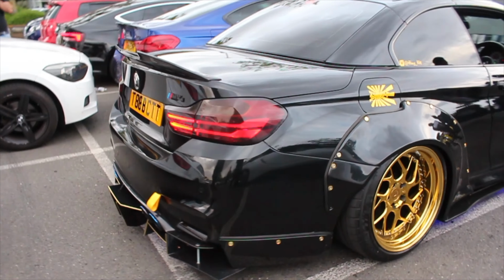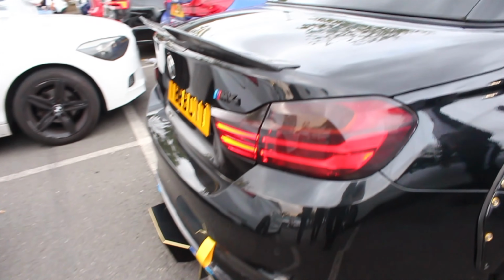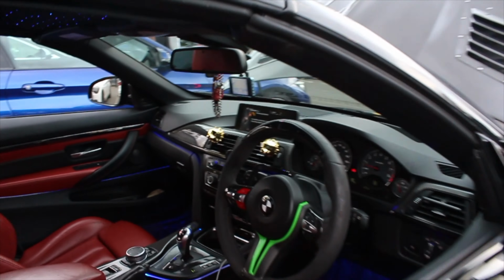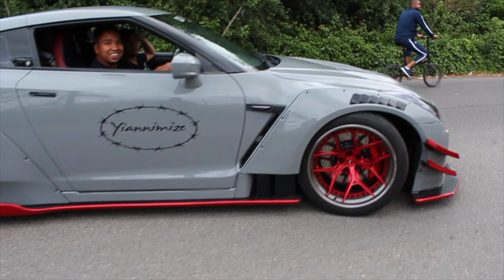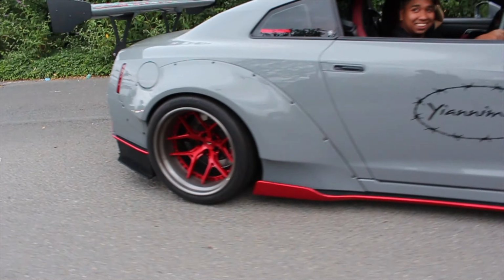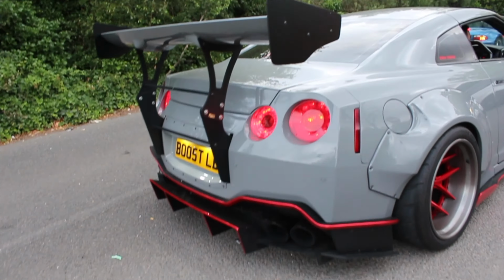Respect the thing. I just can't get enough of this guy's M4, it's just a showstopper. Look at that wide body kit, gold rims. Mad. The LED lights on the floor, the interior with the red limiter like most Ferraris have, red leather. And this is a convertible as well. This is very nice, mate. Flippy, look at the wing, boy. That bolt on wide wing.